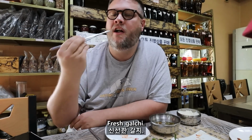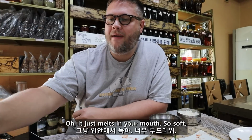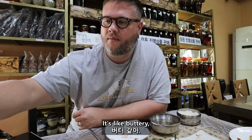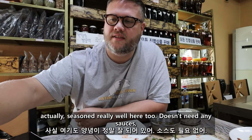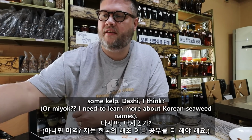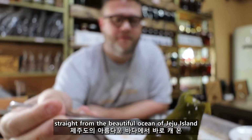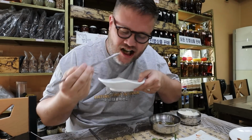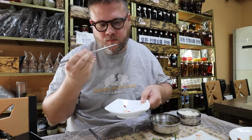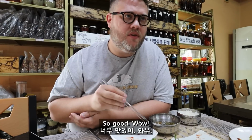Fresh galchi, 생선구이. It just melts in your mouth. So soft, it's like buttery. Actually seasoned really well here too. Doesn't need any sauces. Some kelp dashi, I think. Straight from the beautiful ocean, Jeju Island. Homemade chojang, so good. Wow.